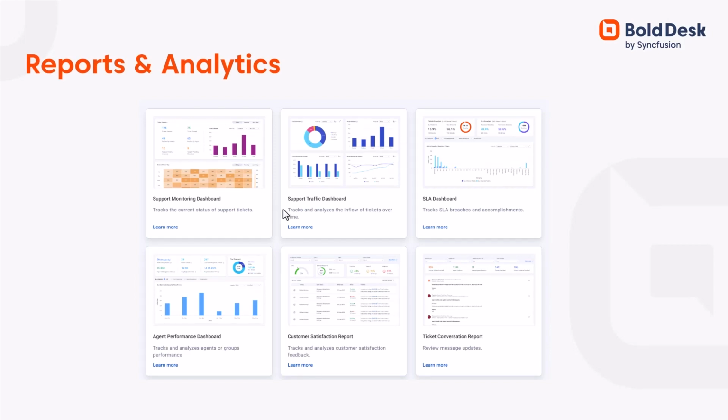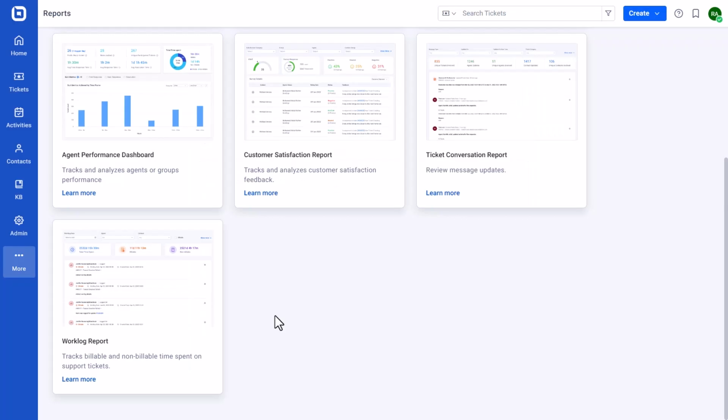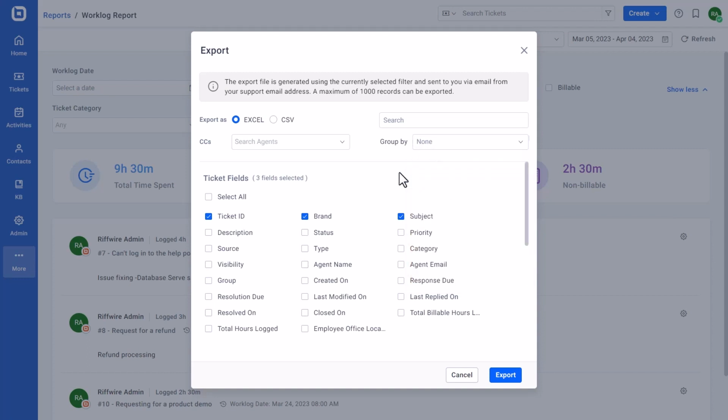Let's now explore the Reports and Analytics module updates. In CSAT Report, results can now be exported to Excel. In the Worklog report, there is an option to export the results of the Worklog report grouped by fields, such as ticket ID, requester, contact group, and created on. Also, the exported file will include a summary of the work that has been logged.